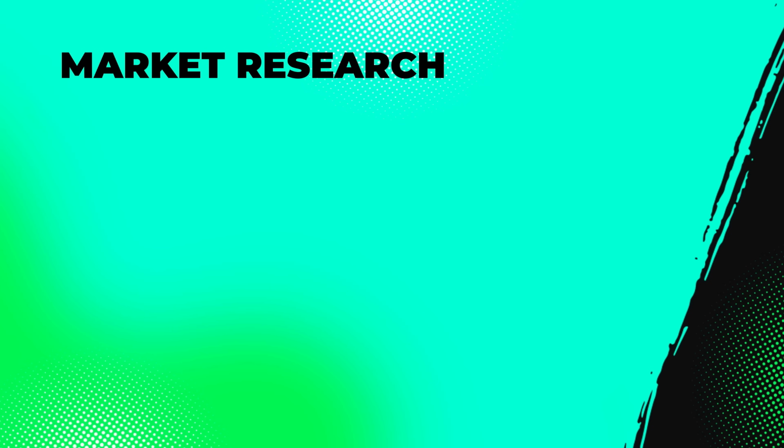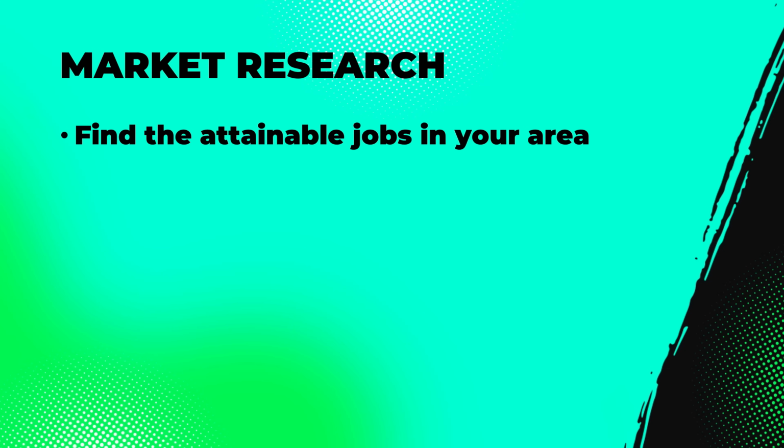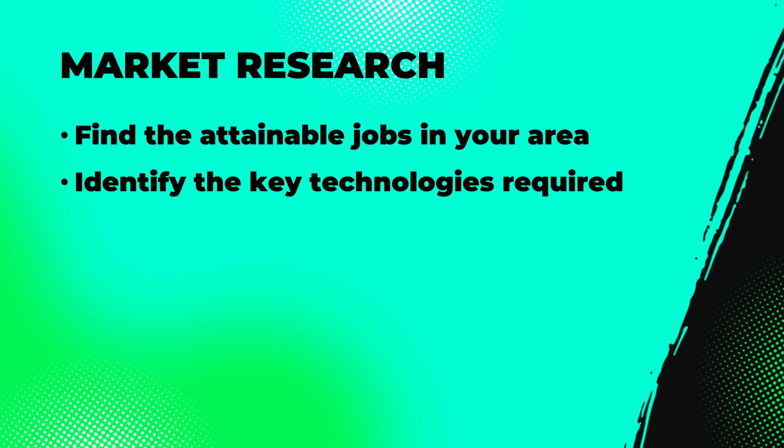So first, start by finding the attainable jobs in your area. Now, you don't want to look for a senior developer role if you're a junior developer. You don't want to look for junior developer roles if you're a mid-level developer. You want to find the attainable jobs that work for you in your area. Now, from that, you don't apply yet.